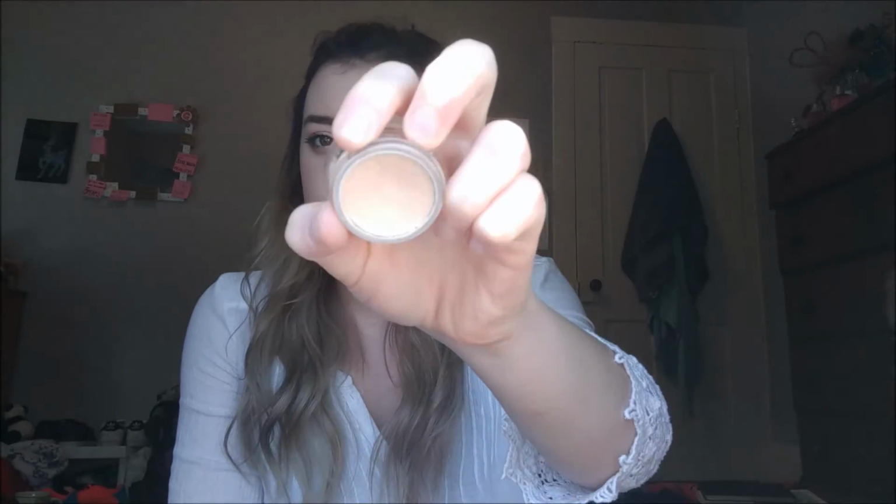Next is the Glossier Stretch Concealer, and although I'm not the biggest fan of it right now, it wasn't the cheapest thing, so I do want to try and make it work for myself. The shade is fine, the color is great. My only issue is that I don't really know how to work with it very well yet, so we're going to definitely do some experimenting on it and try and find out what works best for me with this concealer.